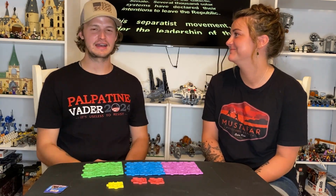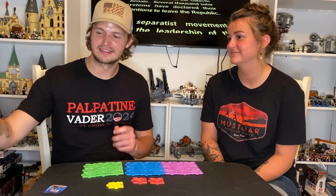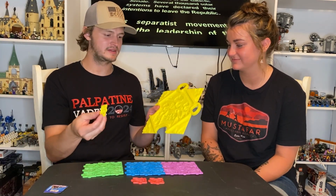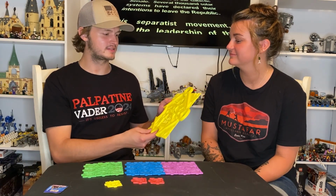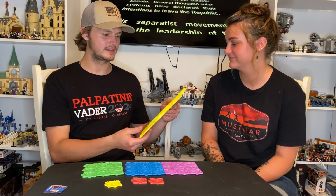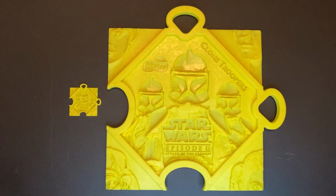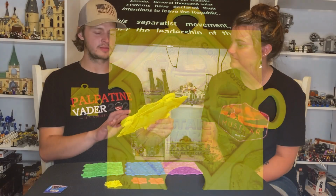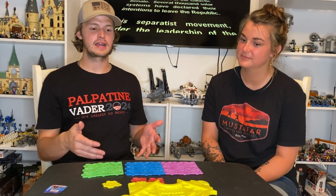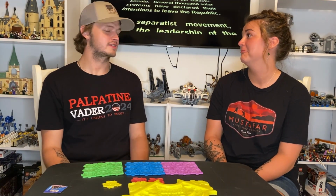But anyways, I actually found this really cool piece. It's basically one of these Clone Trooper pieces, but it's blown up quite a bit. So you didn't have one of these? I did not. That's the cool story behind it. This piece is about 9 inches by 9 inches, and the person I bought it from told me the story of how he got it. He was invited to a special preview, a sneak peek of the movie.